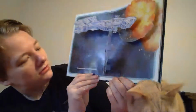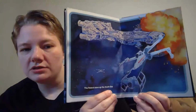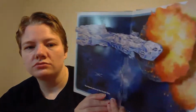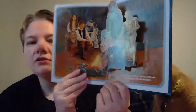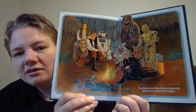Okay, here we go. The rebels blow up the Death Star. There's the X-Wing going after the TIE fighter. The rebels and the Ewoks celebrate their victory over the Empire. There's everybody. The end.